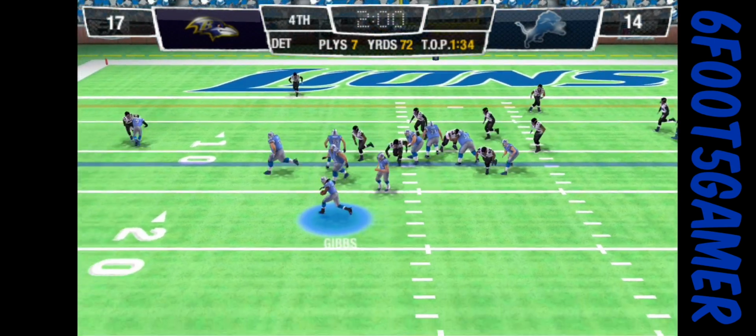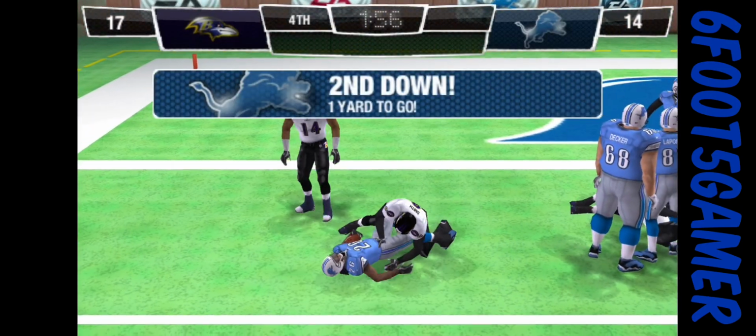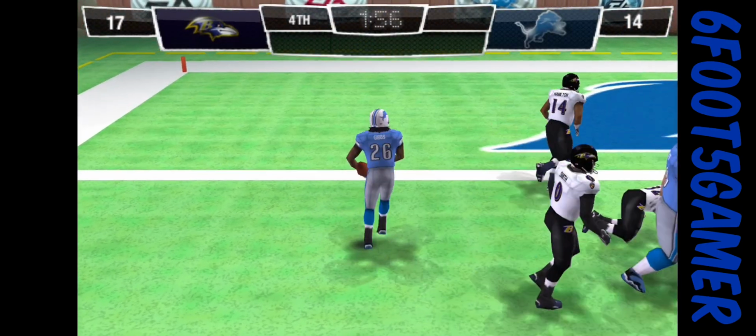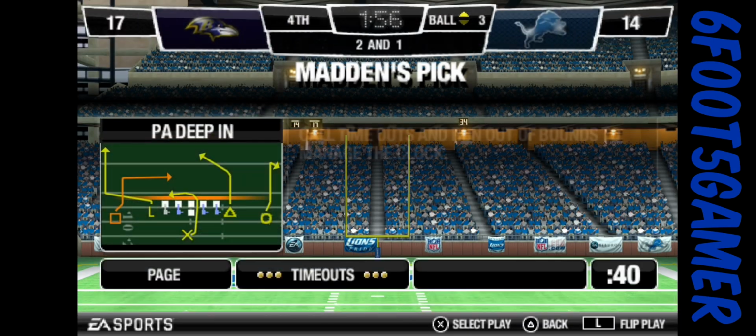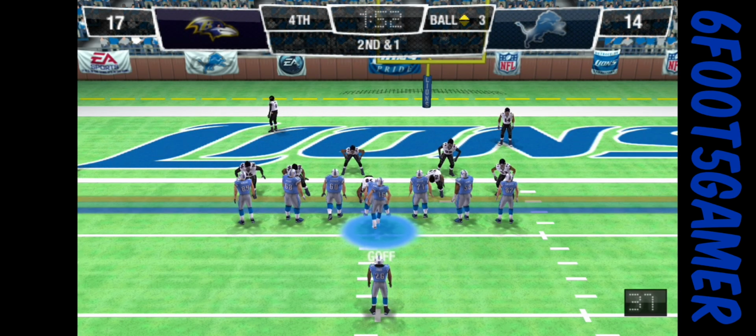Set. He's got room off the left side. He won't be brought down. Just a great game today. He's carried the load for this offense and has picked up some nice yards on just about every carry.